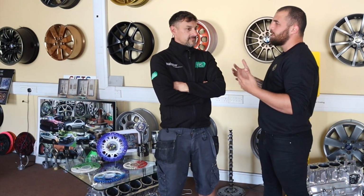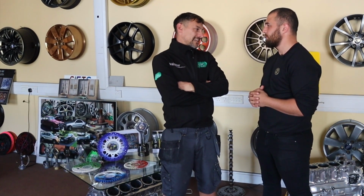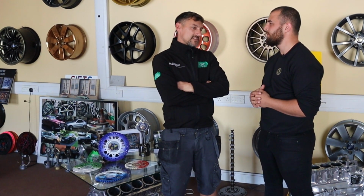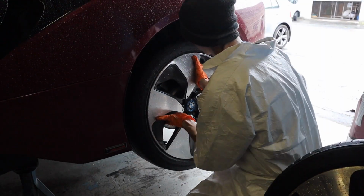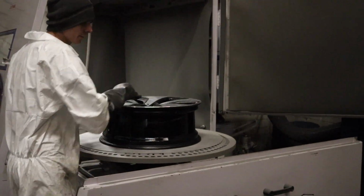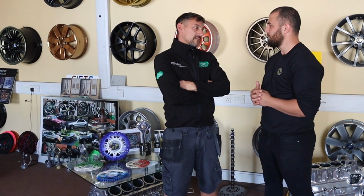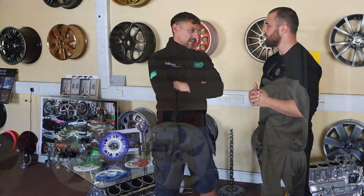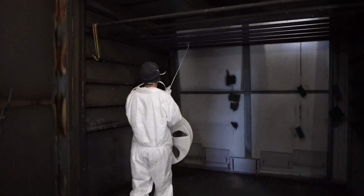So what are we doing today? Today we're demonstrating how a standard set of alloy wheels would be powder coated, the whole production line, from the car coming in, wheels coming off, tires coming off, going into a sandblaster for the first part of the production. The preparation stage is the sandblasting, taking off everything, like lacquer peeling, and getting them ready. They then went in for a heat treatment, as you've seen, then the powder coating, and then the lacquer, and brand new shiny black gloss wheels.